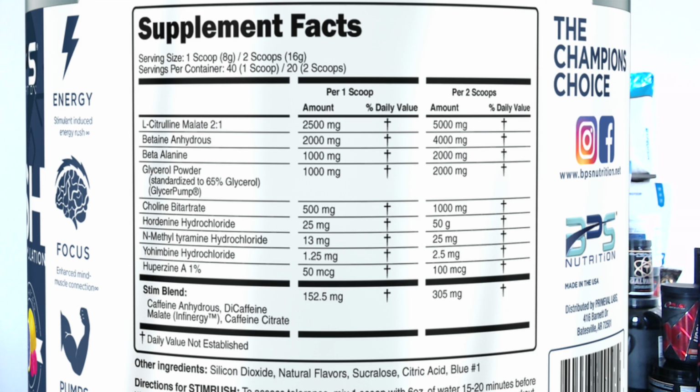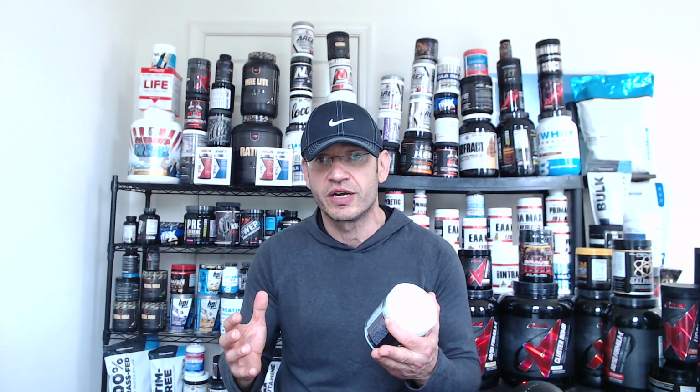Then as far as the actual energy in the stims, you have a combination of 4 different types of caffeine at 305 milligrams, and that's going to give you that energy kick that you want. Now, the fact that they have dicaffeine malate and Infinergy and a couple of other types of caffeine means that you're going to get a more prolonged effect.